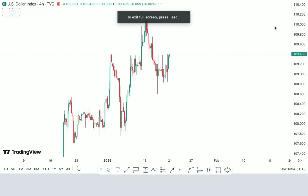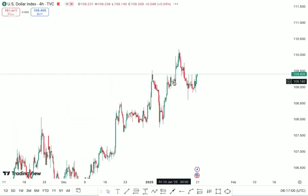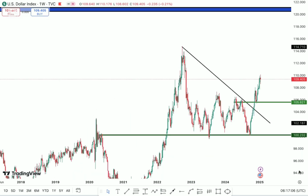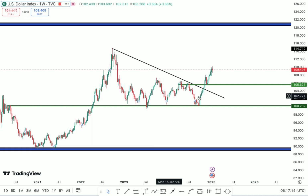The dollar index has been showing some signs of strength, especially after President Trump's re-election. This guy has been pointing to the upside quite aggressively. So now, from the weekly time frame here, remember we had that 2021, 2022 rally, a very linear, impulsive move. Then the market came in for that pullback, and it's starting to point to the upside now.